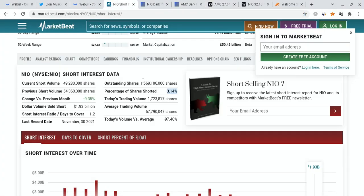Look at the short interest of Neo. It's actually not that high. It's at about 3.14%. However, guys, I saw other sources say it's about 4%. However, look at the outstanding shares: 1.5 billion. So my point is, it has 3 times the outstanding shares of that of AMC, which means that there are actually tons of shares being shorted, guys. Tons and tons of shares of Neo being shorted, believe it or not.